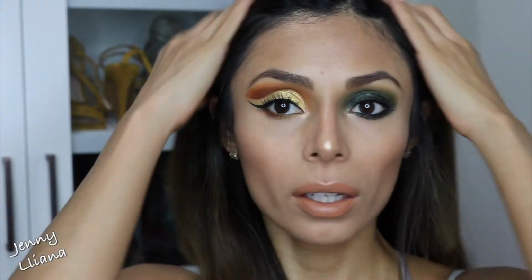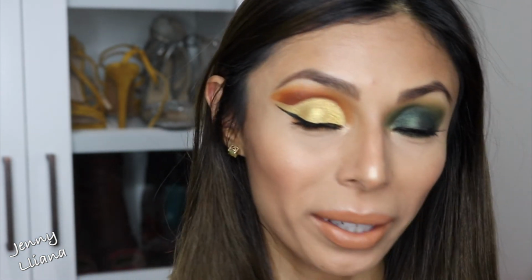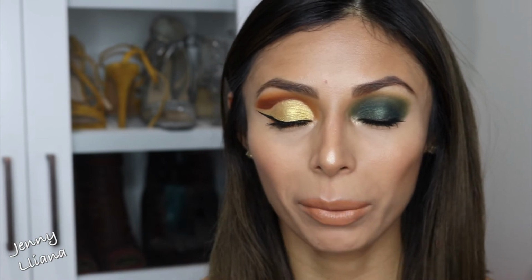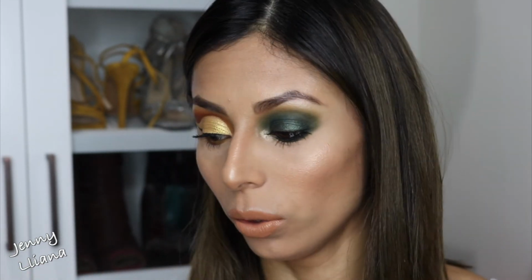So I'm gonna go ahead and do my face makeup off camera and I'll come back. So this completes the makeup look. Ideally, I wanted to have one style of makeup in both eyes, but I really wanted to try at least two of the eyeshadow palettes so that I can give you my thoughts on this collection.